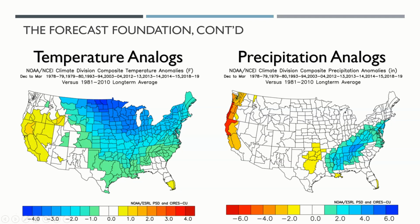Analogs are simply years that resemble what we might expect for this upcoming winter. On the left here, you're looking at our temperature analogs. Obviously, the blue colors are indicating your cooler colors, while your yellow or oranges are indicating the warmer than average temperatures. The general idea is that our west coast regions are seeing warmer than average conditions for these analog years, while much of the central and eastern United States is seeing colder than average temperatures. For our precipitation analogs here, a lot of average conditions across much of the United States, with the exceptions being wetter than normal for our mid-Atlantic and southeastern states, as well as drier than normal conditions across the west coast.